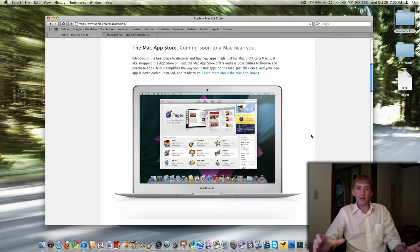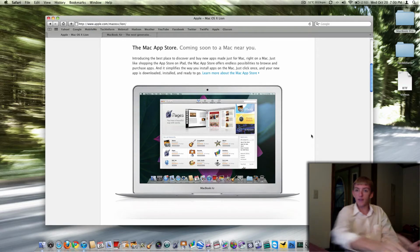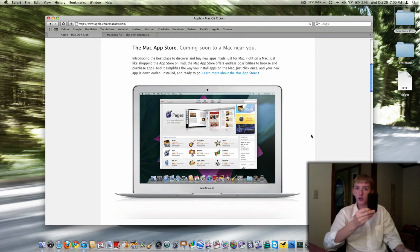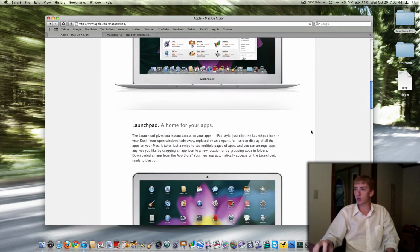So the Mac App Store, well, we all know what the App Store is. We have it on our iPads, which mine isn't here right now. We have it on our iPhones and our iPod Touches. Now we have a very similar thing on our Mac, which I think is really cool, to be able to go in, buy certain applications, it downloads it, boom, there it is. Finally, a decent way to download apps. I'm really excited for that. I think that'll be a really nice feature in the Mac App Store.